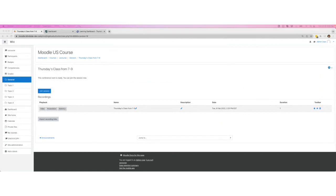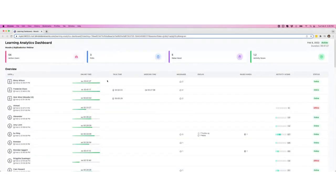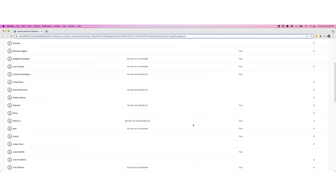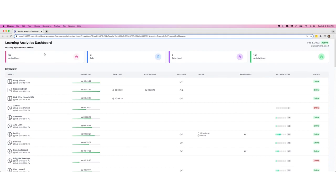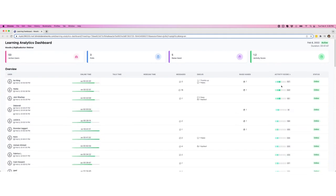And just in terms of the learning analytics dashboard, this is what it looks like to me. So imagine I'm teaching a class of 54 students, and I'm trying to find out who raised their hand or what the responses to polls were. I don't have to remember that. You as a teacher don't have to remember it. It's all here for you. So if you're trying to see, based on an activity score, who was really engaged and who was maybe not engaged, that information is there. It's the same information that's available in the class. It's just captured for you and put in a way that's easy to digest.